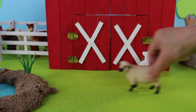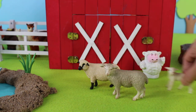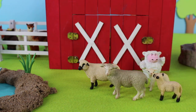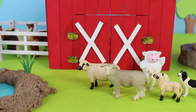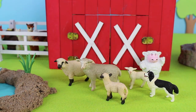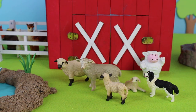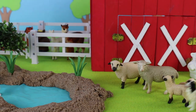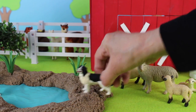Here come the sheep. They're being herded in by the dog. There are four sheep. And here comes the farm dog who is herding in the sheep. This is a border collie. Border collies are herding dogs. Woof. Look at the cute little lamb. The lamb decided to lay down. I think he's tired. The border collie is thirsty and runs to get a drink of water from the pond.